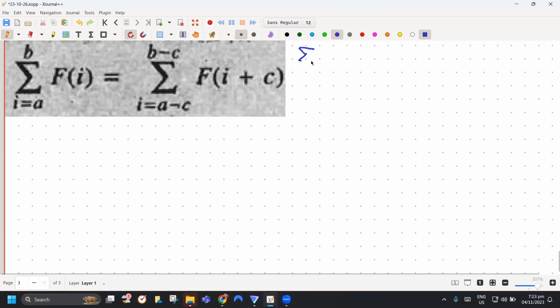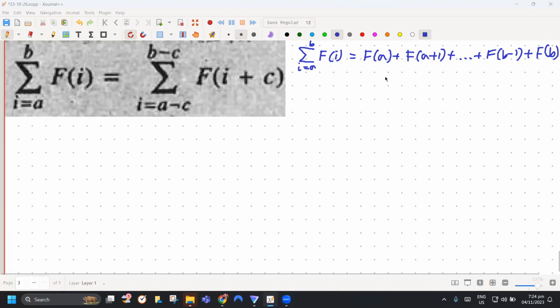So, the sum from i equals a to b. The first term is f of a plus f of a plus 1, dot dot dot, up to f of b minus 1, f of b. Now let's say the content of f of a, you make it a minus c plus c. So it equals f of a minus c plus c.